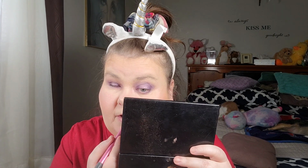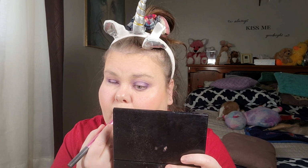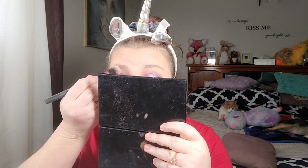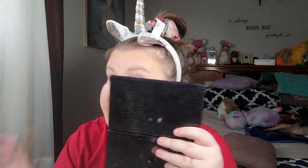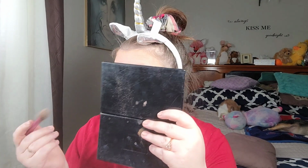A little bit down the bridge of the nose, not too much. I don't want to look like Rudolph. A little on my Cupid's bow. I want to put like a little tiny bit on my brow bone, I think. I probably could have used this as my inner corner highlight. Oh, that's pretty. Yeah, I want to be super glowy because it's a sugar plum fairy, so you want to be glowy. Alright, so that's that.